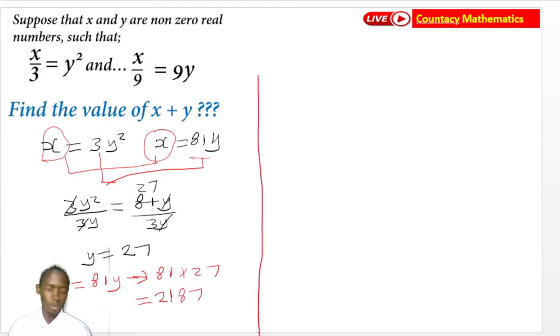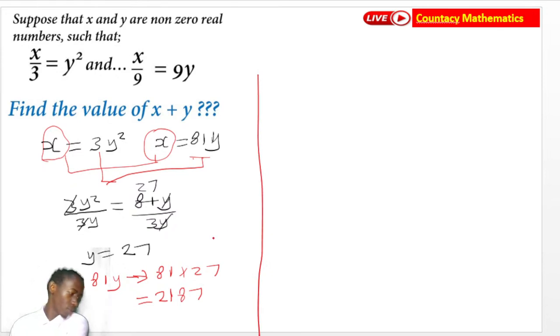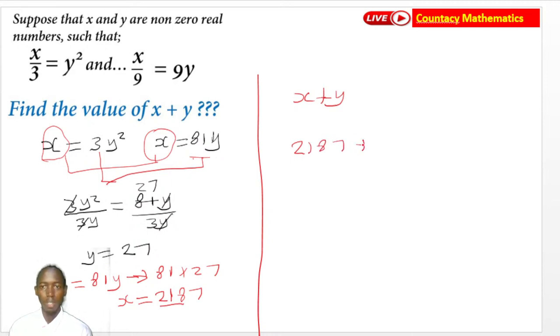Finally, we go to the final part of the question, and we see what the question was asking. The question was asking us to find the value of x plus y. So x plus y, we get it by taking our x, 2187, then adding y, which is 27. I bet you can work that out. That is giving me 2214. Once you do that, you are really able to get all your full marks.